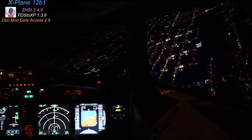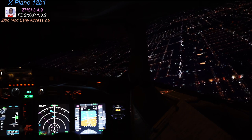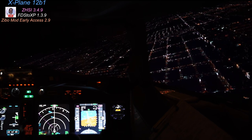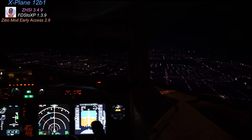Let's get a good view down at those streets. How about we slow down a bit? Give me those throttles. And for LA, with the rain and the graphics full, she's performing real well. It's an i9-10900 with a 3090 in here.